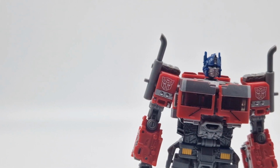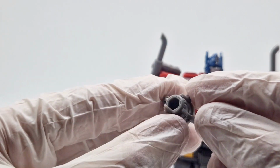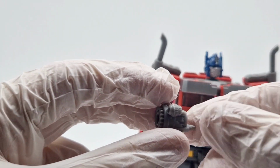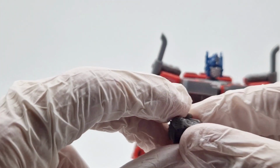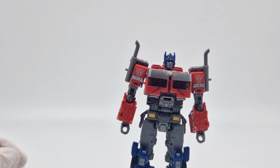And then in terms of his accessories, Rise of the Beasts Optimus Prime comes with his arm cannon, what we saw in the movie. The upgrade kit is actually perfecting a lot of these weapons that Optimus Prime comes with, and such as this, it's just too small. I do agree with everyone, it's just way too small, and I will show you where you can put them in a second as I just move Optimus Prime out the way.